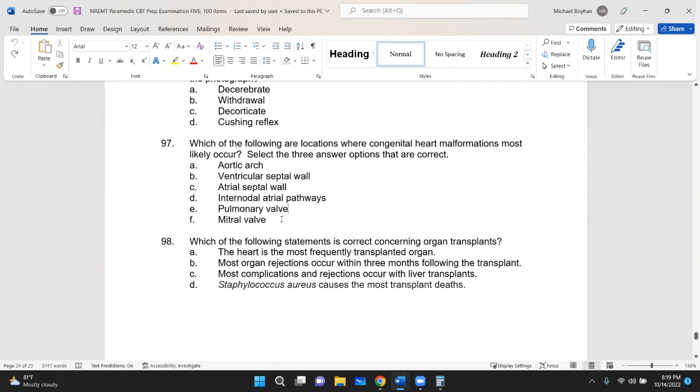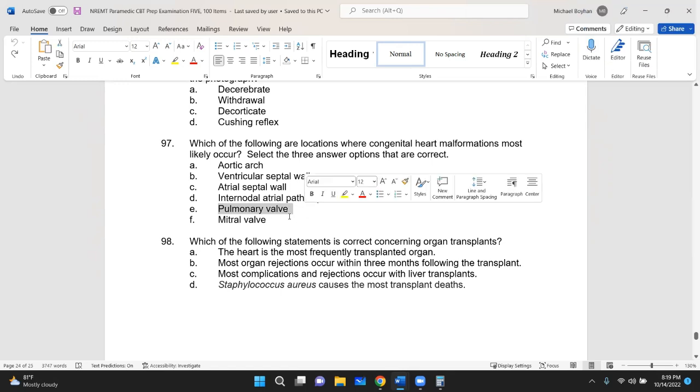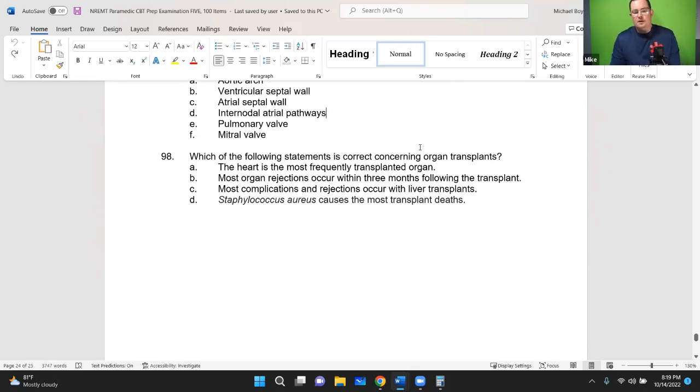So maybe something like C, E, F? You'd be guessing. I'm telling you now, I would as well. It actually is B, C, E. Oh, okay. E, the pulmonary valve, is more likely to have a malformation than the mitral valve. I didn't know that. I said three in my head. Definitely don't feel bad, I wouldn't have known that answer.